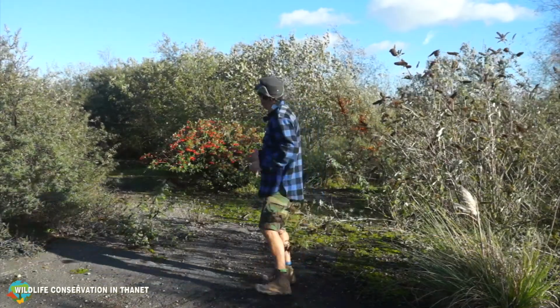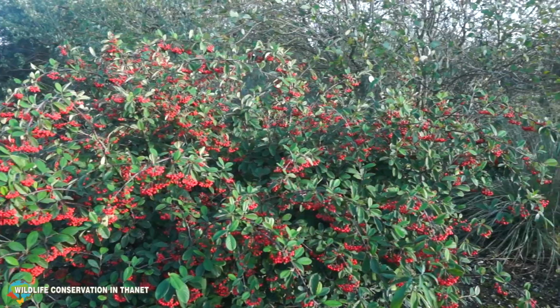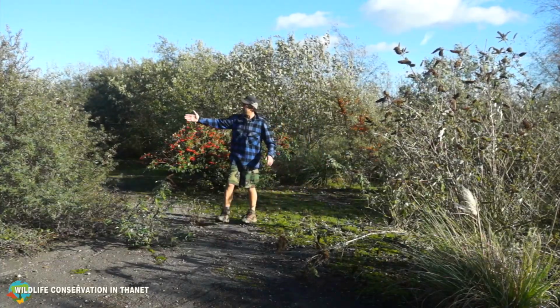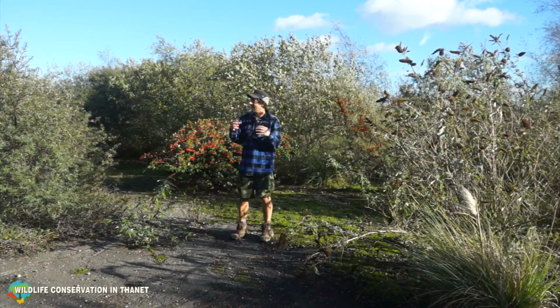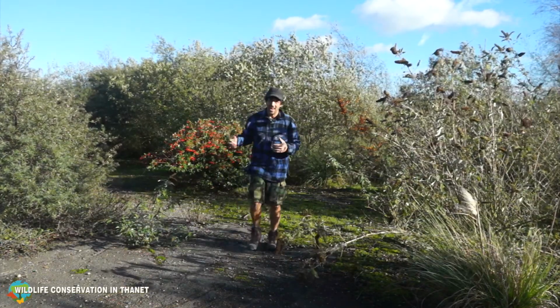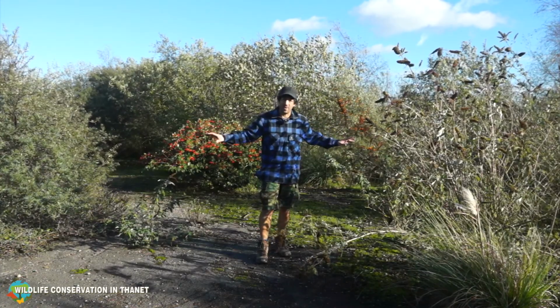And then over here, behind me, we've got some cotoneaster, and this is full of red berries. It's great for the birds. And here we've got buckthorn coming up, and this will be laden with berries, and it's great thick scrub habitat for wildlife to shelter in and for things like birds to nest in. It's absolutely a mosaic of habitats down here.